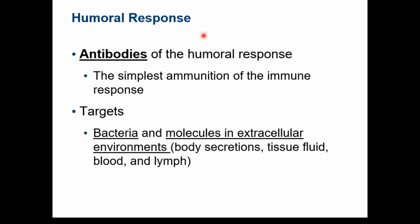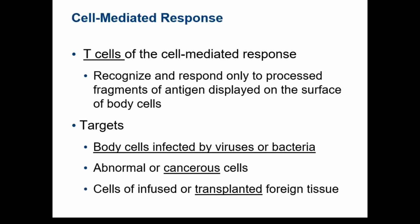Okay, back to humoral response. Antibodies are the simplest type of ammunition in the immune response. They target bacteria, viruses, and molecules in bodily fluid: blood, lymph, tissue fluids. Cell-mediated immunity recognizes and responds to the processed fragments of antigens that are displayed on the surface of body cells. So you remember those presenting cells that ran the germ up the flagpole. They target cells infected by viruses or bacteria, and cancerous cells. Most everybody has some cancer cells, but your immune system kills them. And then cells that are introduced, like a blood transfusion or transplant.